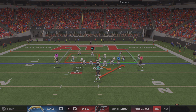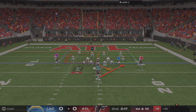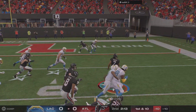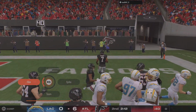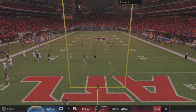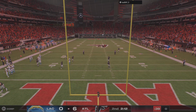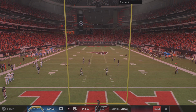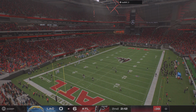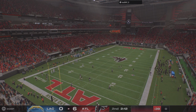First down and 10 yards to go. Robinson on a give right side, and he'll take it into the end zone. Touchdown, Atlanta. Bijan Robinson, a 10-yard touchdown run. And the Falcons go coast to coast and finish the drive off with 6 points.